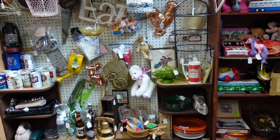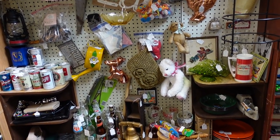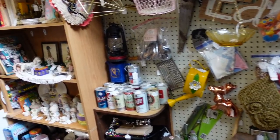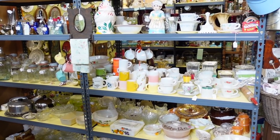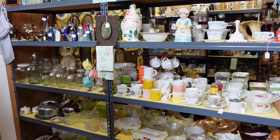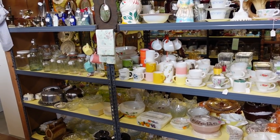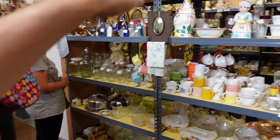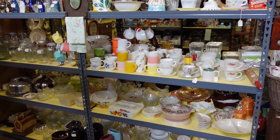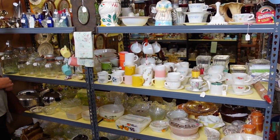A lot has changed in this mall. It does seem a little bit different, yeah. They've really been revamping what they've had. This booth over here always has really nice stuff. It doesn't often change, although it does look different because that whole left side is different. Actually, a lot of that has been changed. They've shifted it all around.